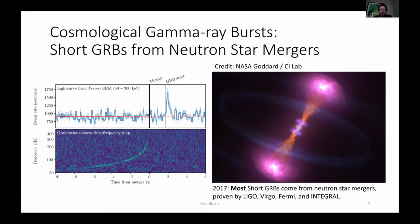The other smoking gun proof of a gamma ray burst progenitor comes from LIGO in 2017. They proved something we expected based on more than a decade of observations from Swift. They gave us the first direct detection of a low mass compact object inspiral, which was followed about 2 seconds later by a gamma ray burst detected by Fermi GBM and INTEGRAL SPI-ACS. All of that together gave us the proof that neutron star mergers power most short gamma ray bursts.